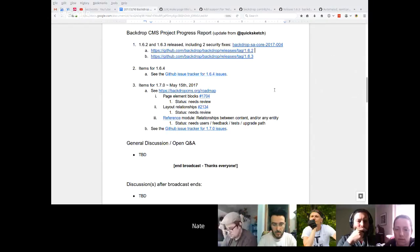Of the items that we have slated on the roadmap, you can see them on the agenda here. We've got page element blocks, which is issue 1704, layout relationships, which is issue 2134, and reference module, which has its own contrib-based issue tracker. All of these items are in a needs review state, but I don't think any of them have any updates since last week, so I'm not going to run over them again. All of them need assistance in reviewing them, so if anybody's interested in contributing some of their time for review, all of those items appreciate code reviews.